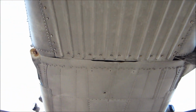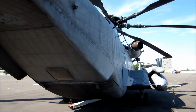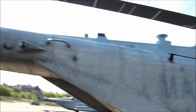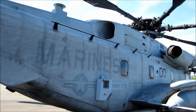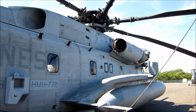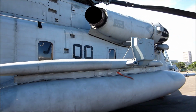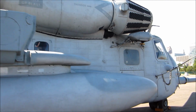That can fold, by the way, that joint right there, to the side for aircraft carrier operations. And we're not gonna go inside. The crew is not here, so we don't get any special access. I don't know if they drop the ramp. But not many people get to get this close, so I'll put it on YouTube for guys to enjoy.